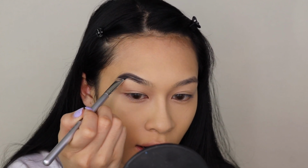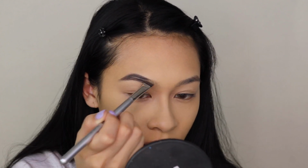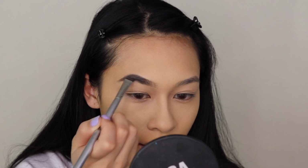And by the way, the brushes that I've been using so far are the Miss A Bon Voyage collection brushes, and I'm just using the brow brush for this portion as well.